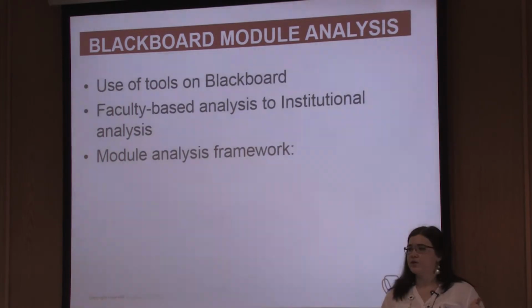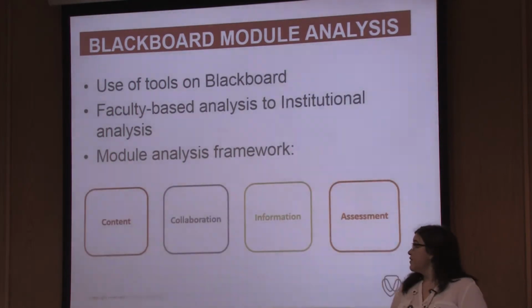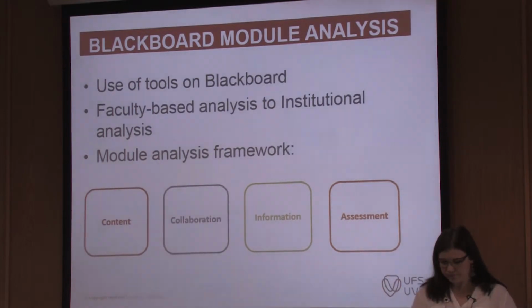But since the second semester last year, we've started to follow more of an institutional approach to understand how the institution as a whole used the LMS. So we developed a module analysis framework to see how many of the modules on Blackboard actually use content tools, collaboration, information, and assessment tools.